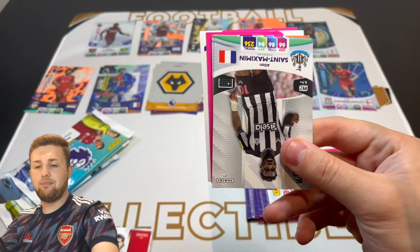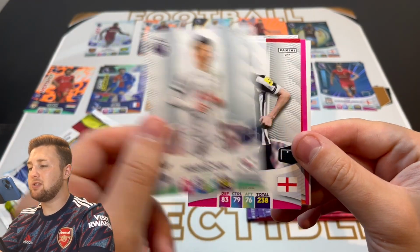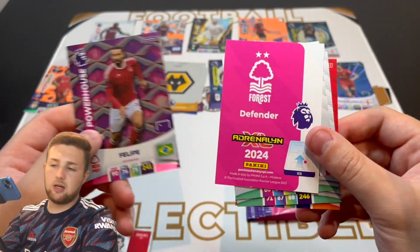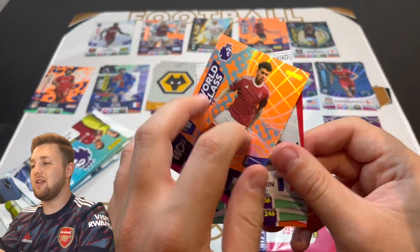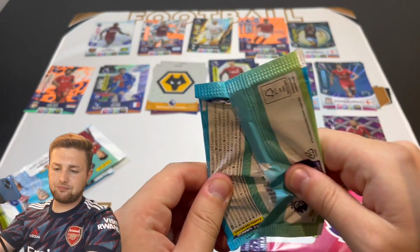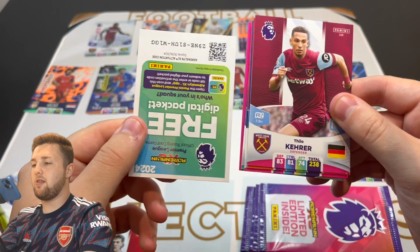We've got code card there. We have then got ourselves Allan Saint-Maximin of Newcastle, Son Heung-min of Tottenham Hotspur, Dan Burn of Newcastle, Thomas Partey of Arsenal, a Forest defender there. It's Powerhouse Felipe. Let's find a home for the Powerhouse down there. Forest defender there too. It's world-class Nico Williams. Very nice. So there we go. Can't believe that's our first Powerhouse of the opening. There we go. Three packs to go though. Let's see what's hiding in this one. Okay. Code card there.